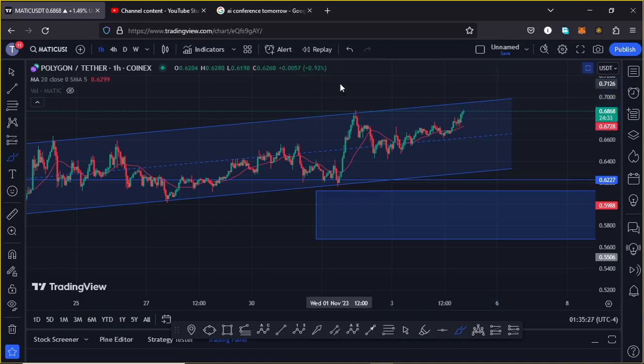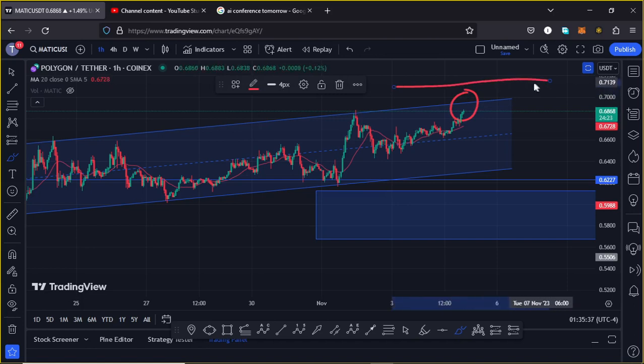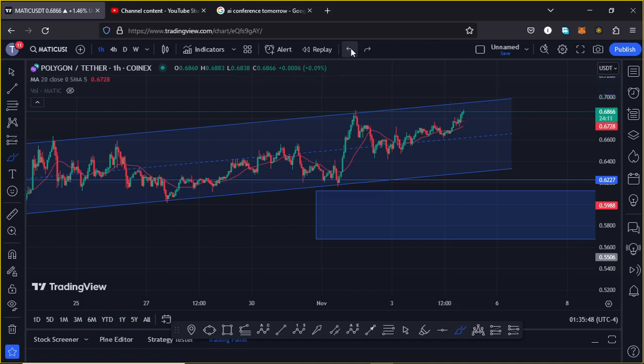And the moment we manage to break out of the channel to the upper side, then the next key area of resistance that we need to break above is at around the $0.7 mark. And a break above that, and as long as we continue holding above it, then we can easily see Matic get above the $0.75 mark in the next coming hours.